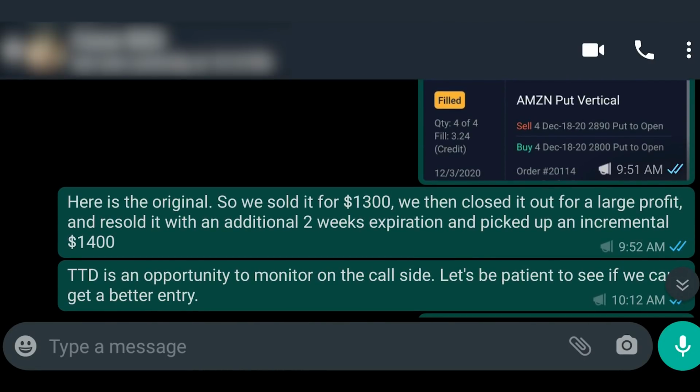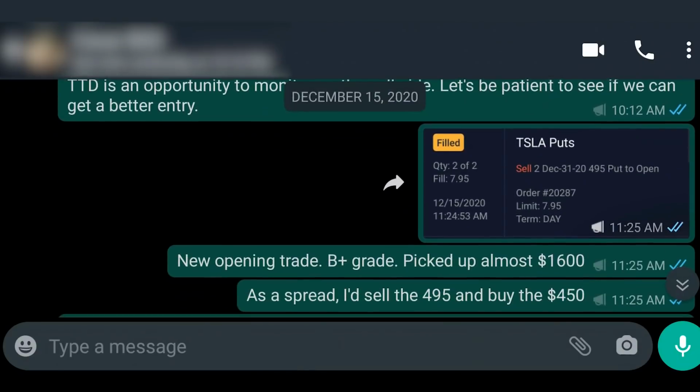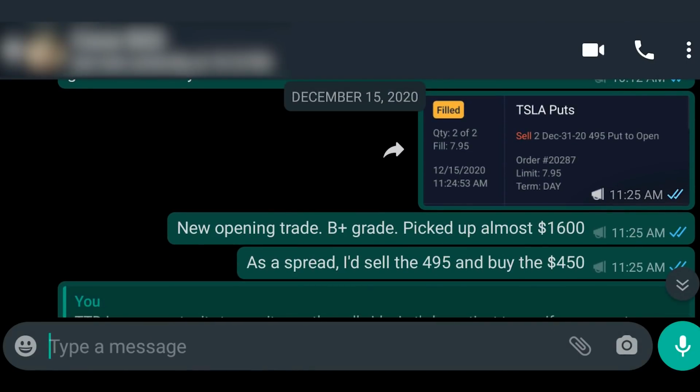So here's the original. We sold it for $1,300. We then closed it out for a large profit and resold it with an additional 2 weeks expiration and picked up an incremental $1,400. So that was a pretty good trade. This was a great trade. Picked up almost $1,600.